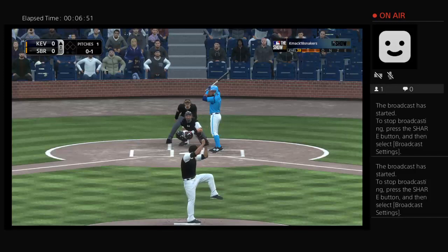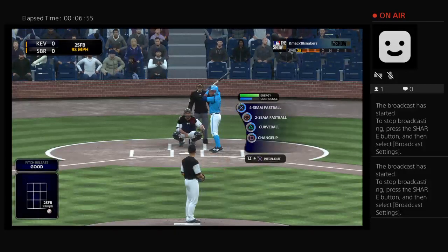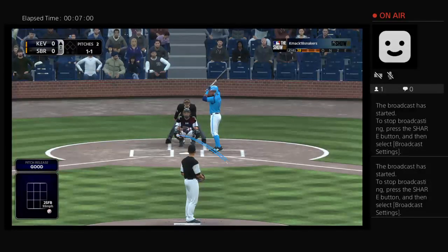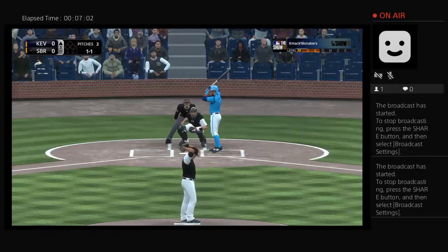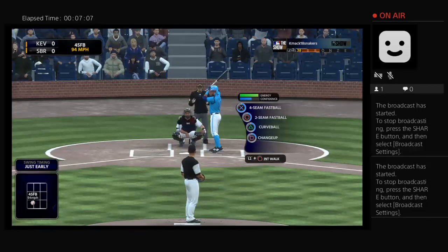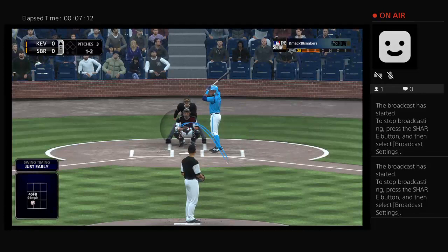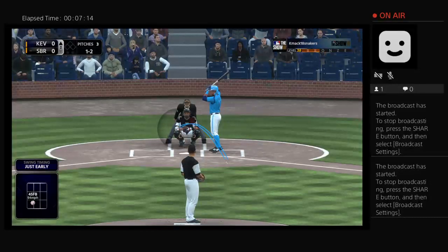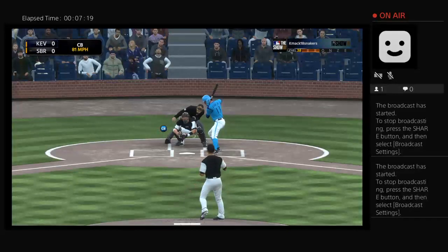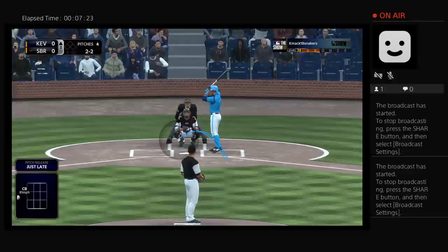The windup and the 0-1. Nope, that one stayed too low apparently. Temperature was in the 70s earlier today, but 59 at game time tonight. Fastball, and he swings through it to fall behind. Trying to get him to chase the curveball away, but it breaks outside. 2-2 now.